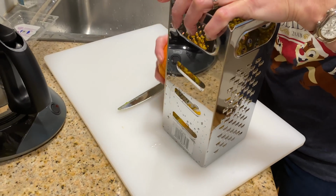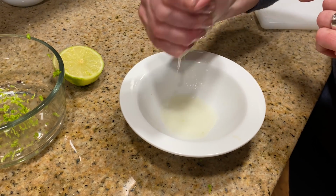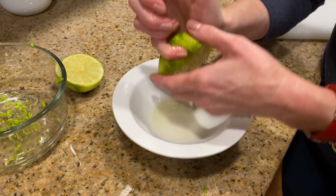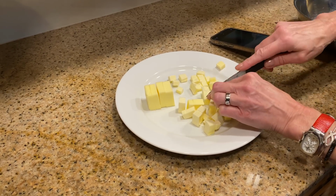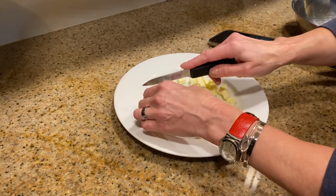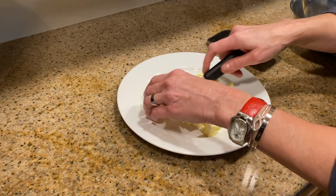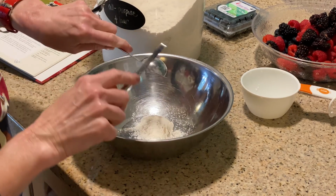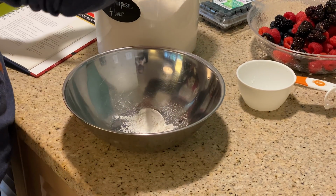And so we need to zest an orange. We need to zest and juice one lime. We've got to take half a cup of cold butter, that's 1 stick, and chop it up into small pieces. Do all those things. You could even measure out your flour and your sugar ahead of time, and it just makes everything so much easier.